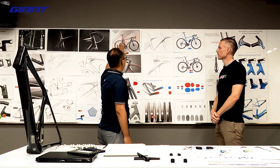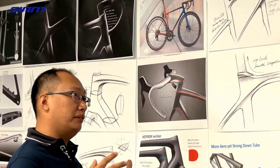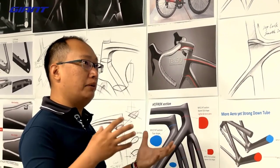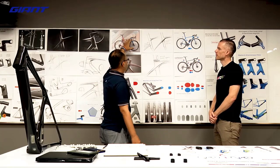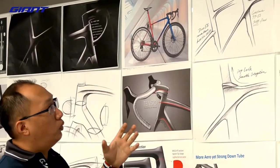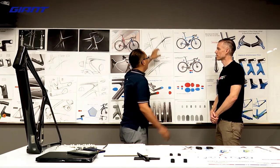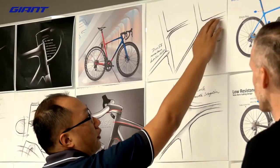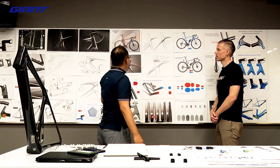From the TCR DNA, this is the beauty of form follows function. So just like an F1 car, use the minimum weight and make the maximum power. Got it. So on the overall shape, it's very clean and very minimal, but it's still powerful. The important DNA is a compact frame for TCR. So we try to keep the very fluent top tube to seat tube line to make this one very, very sexy. Definitely. It's really nice to keep that continuity going between those two tubes.